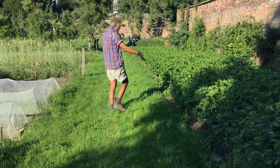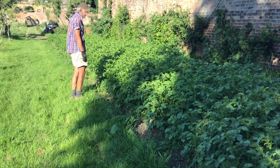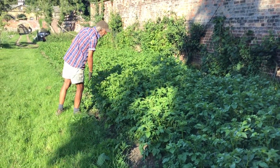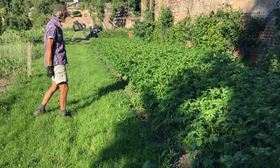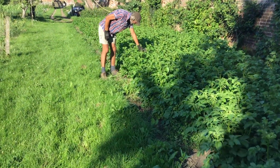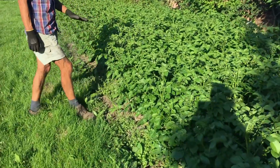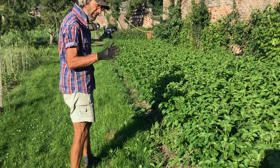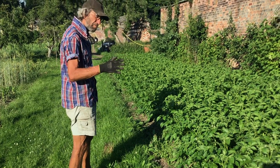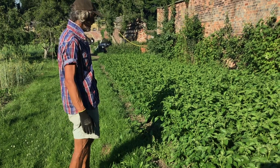And then the slip bed in front of the wall is just second early potatoes. So they're doing quite well. They're about to flower. So just beginning to flower now. And then when they've stopped flowering and the leaves are just showing a change in tone from green to paler, going yellow, we can then cut the tops off and lift them.